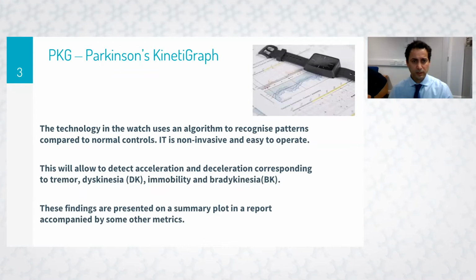So the first thing is talking about the Parkinson's kinetograph. This is a technology that's developed using a watch by the Global Kinetics. It usually uses an algorithm that compares the oscillation in patients with Parkinson's disease to the normal control. So it detects acceleration and deceleration. The acceleration, according to the amplitude and the duration of that, will be plotted as tremor or dyskinesia, and the deceleration can be plotted as immobility or bradykinesia. So these findings are plotted in a report. We have a summary for the bradykinesia and dyskinesia waves, and also some other metrics as well, which would be very helpful for us to look at to understand the patient better.